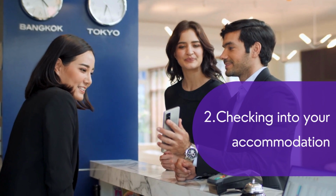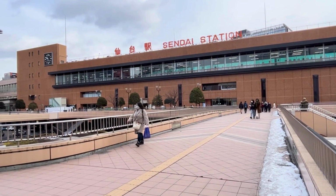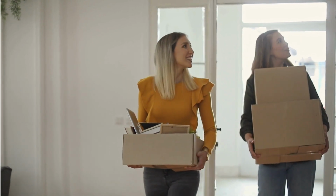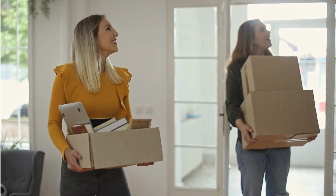Next, checking into your accommodation in Sendai. After your arrival in Sendai, check into your accommodation and get settled. If this is your first time in Sendai and you need help reaching your accommodation, please let us know, and we will be happy to assist you.